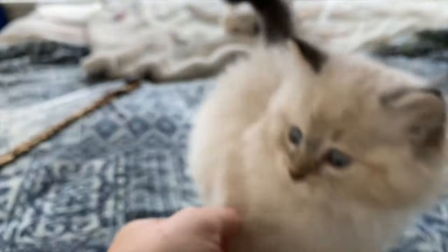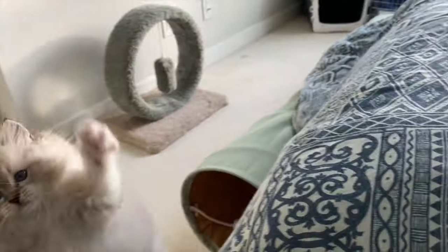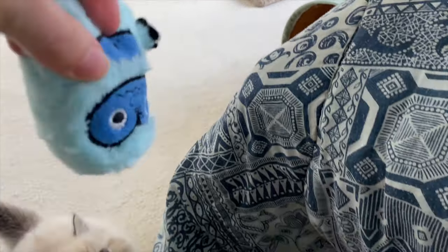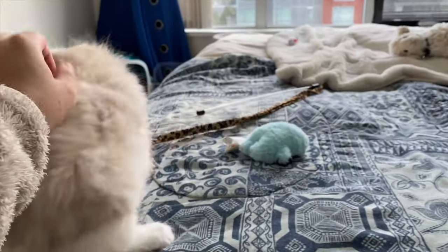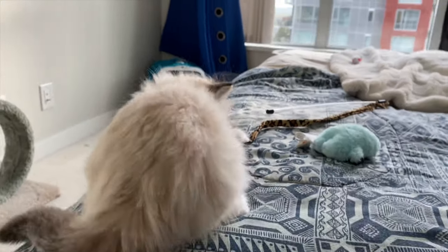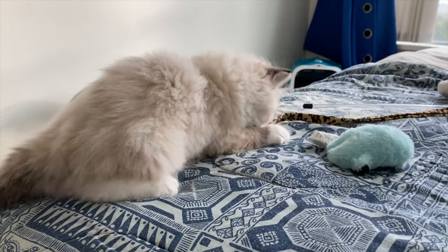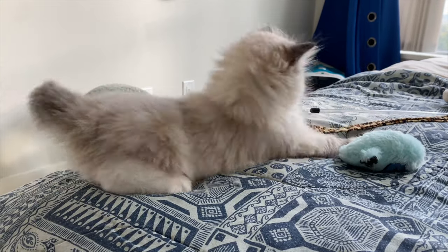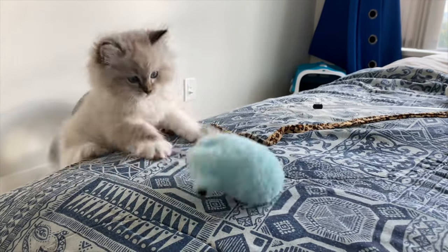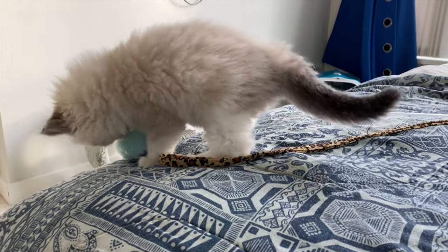Day three update. He is crazier than ever. So cute, though. So we've decided to take a new approach to him and Lynx, as there's still a lot of hissing. So we're doing a separate way where he is going to be confined here. No more exploring around the house. That was our first, I guess, mistake that we shouldn't have done.